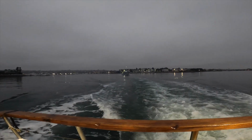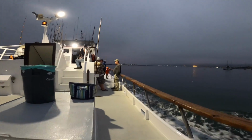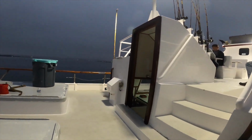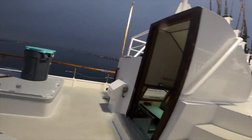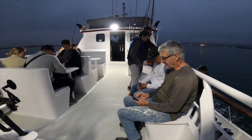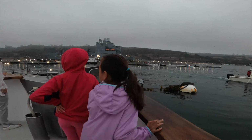You can see it's beautiful weather, beautiful conditions as we're heading out of Point Loma and heading up towards the bait receivers. This is a decent sized boat. I believe it's about 80 or 81 feet long. It can hold up to 55 passengers, but today we only had 29, which made it nice and roomy and a better experience overall.